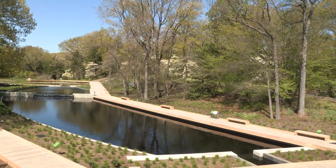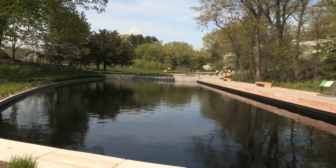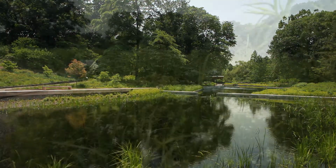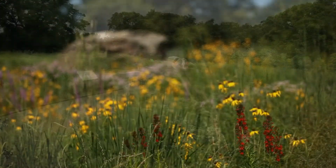My favorite aspect of the native plant garden is how it changes through the seasons. Starting in late March, early April, things just burst forth out of the ground. The woodland is so beautiful through the early spring, and then the wetland comes to life, followed by the meadow. It's just a wonderful way to really experience all of the seasons in 3 acres.